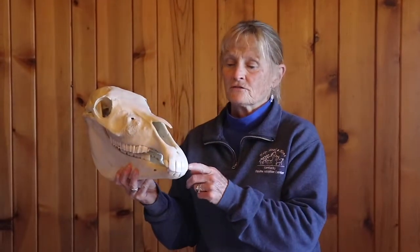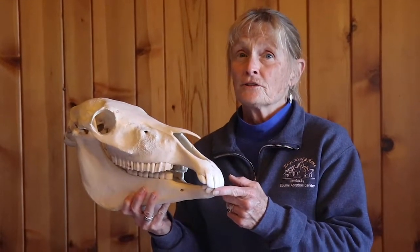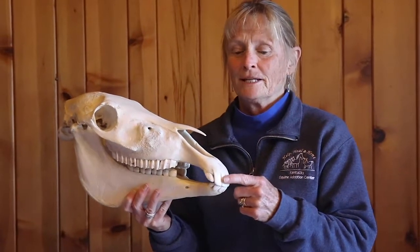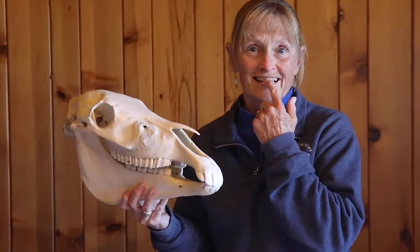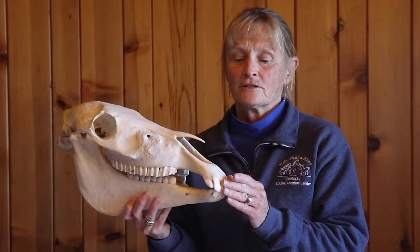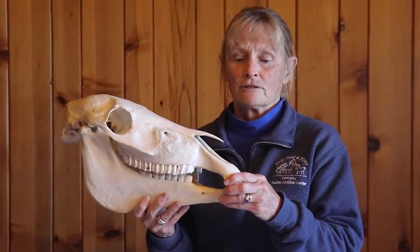Does anybody know what these front teeth are called? I've only had one person in all the years we've been doing Take the Reins get this answer right. So think about it for a minute. Same as your front teeth here. These are called the incisors. And the incisors, there are 6 on the top and 6 on the bottom, and they are responsible for grabbing and ripping grass off the ground.